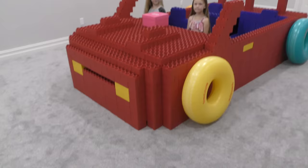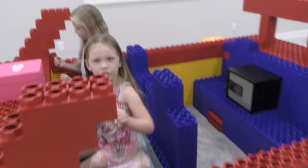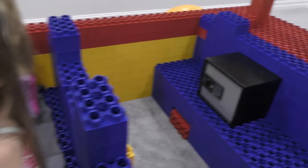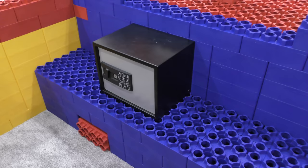All right, guys, so this is our giant Lego race car. Look at this thing. Back here, you guys, we found this safe the other day. It was hidden underneath the engine compartment right up here. But we still haven't figured it out. So if you guys haven't already, go check the other channel out up here and tell us what the code is so we know how to get into that thing. But for now, let's get in the car and open up some Blume dolls.